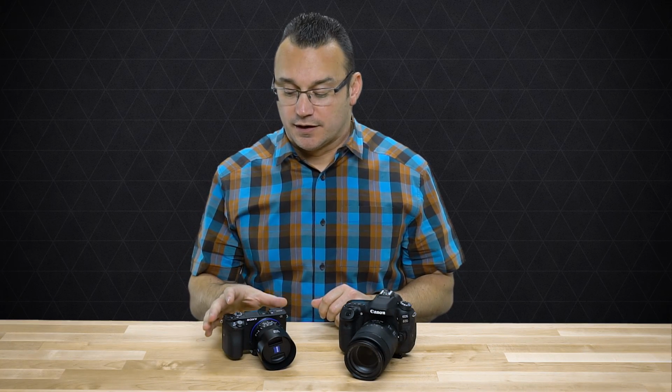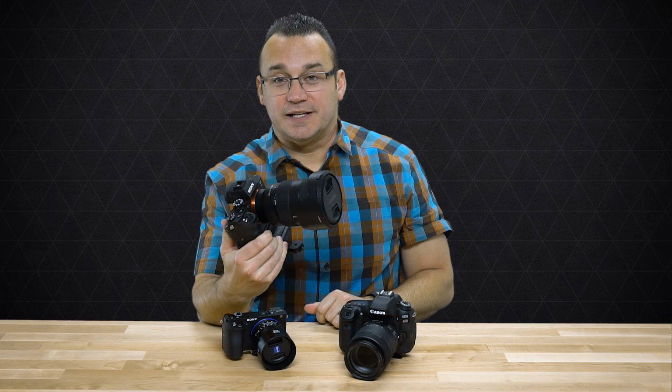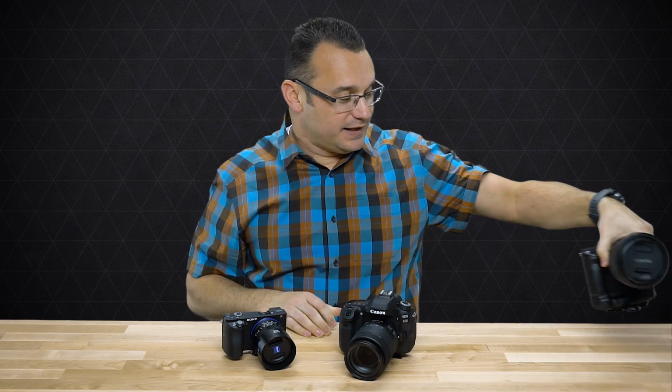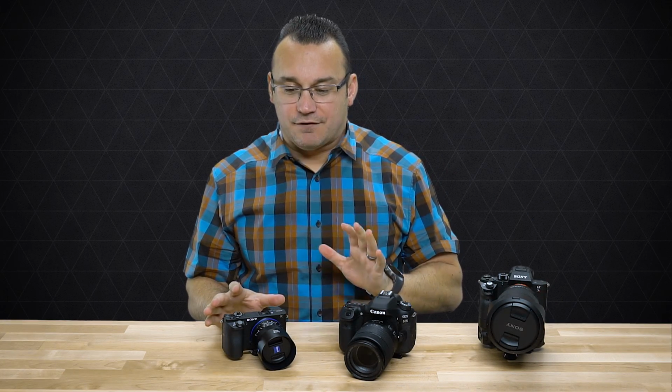One could argue that some of the newer Sony lenses for the A7R, for example, I've got my A7R II over here, aren't so small anymore. This is Sony, and it isn't so small. It's questionably maybe even larger than the Canon. So you can't necessarily rule that out anymore. Anyways, size is definitely a thing.